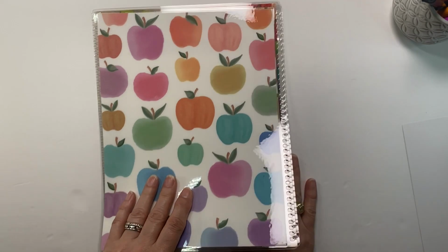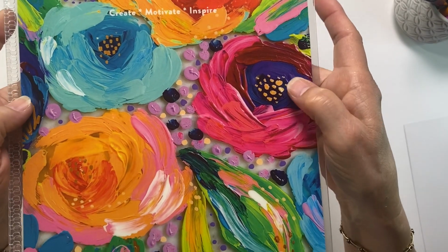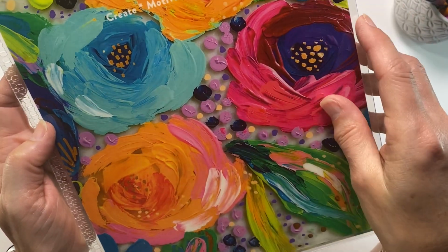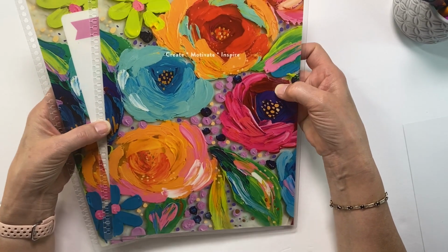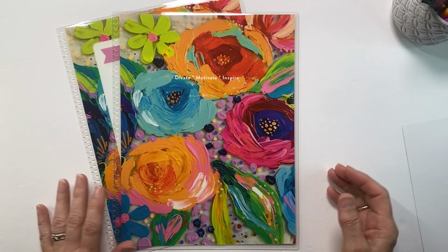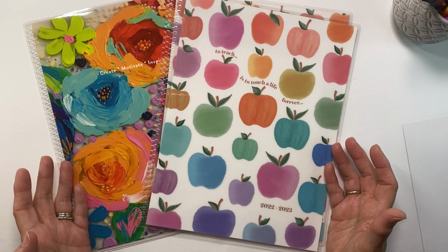And then we have, are you ready? A beautiful Etta B cover. This is gorgeous. This is the finger painted florals, and I don't know if you can tell, but it looks 3D. It looks like the acrylic paint is actually on here. So you know how vibrant Etta B's colors are, and this is just gorgeous. I can't wait to get other covers in this. This one says create, motivate, and inspire. It is beautiful. Both of these covers, you can get 7 by 9, you can get 8.5 by 11, and these are $8 each. I think they're just gorgeous.